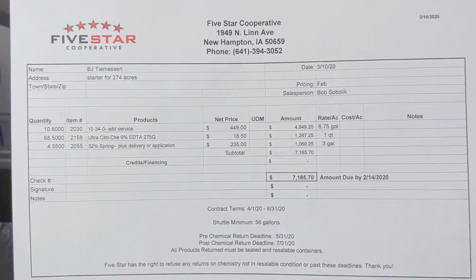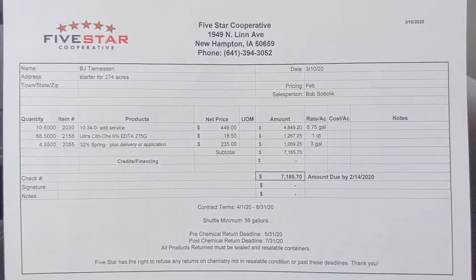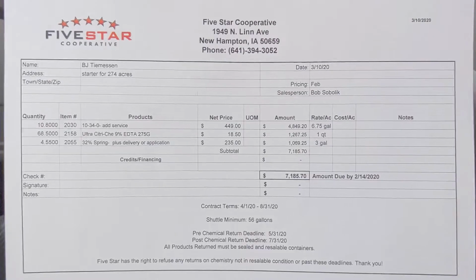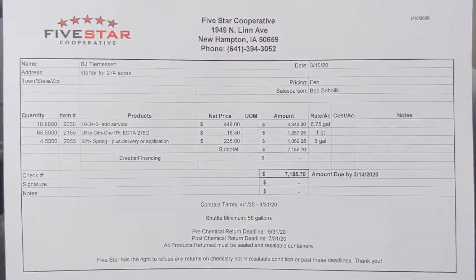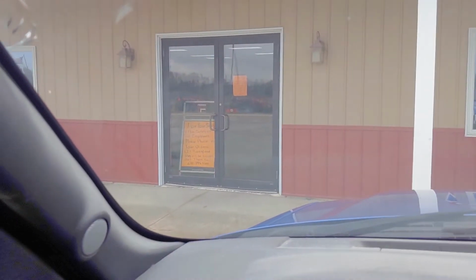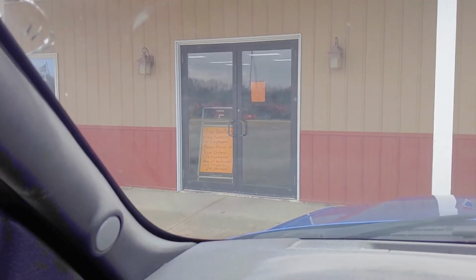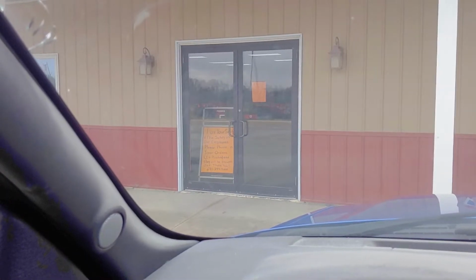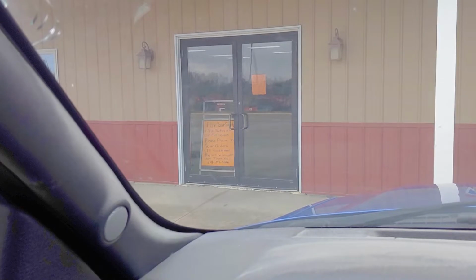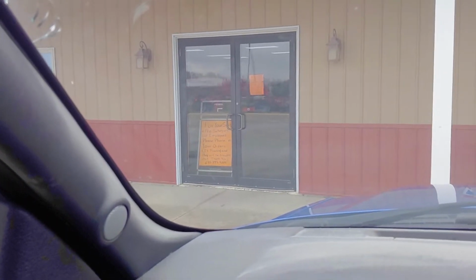Alright, so they were in there today, so I was able to get my starter all paid for. About $7,200 approximately. Well, I was going to take you inside, but there's a big sign in the window that says, for your safety and the safety of employees, please phone in your orders and they will be brought out to you, with their phone number.